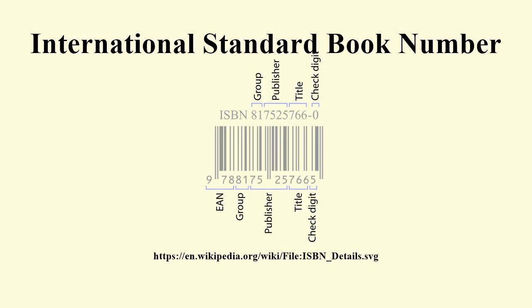if assigned before 2007. The method of assigning an ISBN is nation-based and varies from country to country, often depending on how large the publishing industry is within a country. The initial ISBN configuration of recognition was generated in 1967 based upon the 9-digit standard book numbering created in 1966.